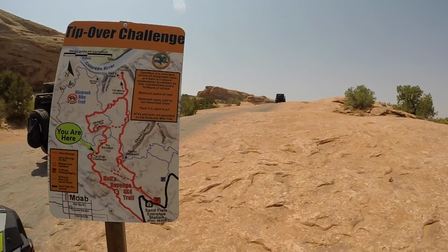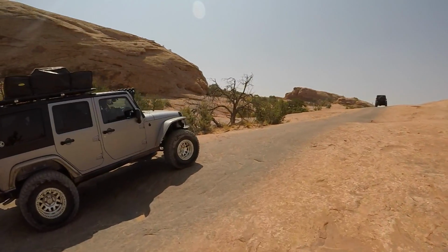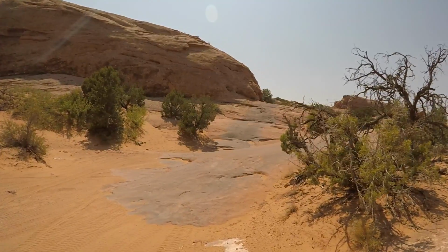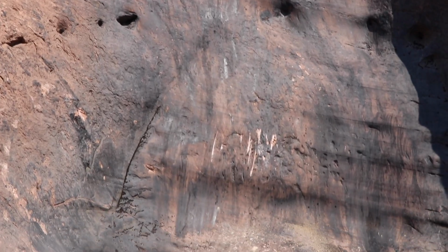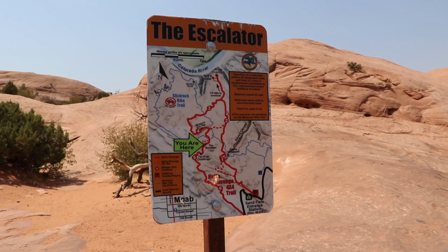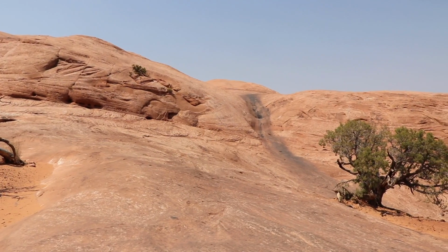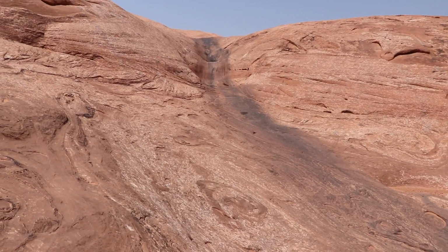There are a few other optional challenges along Hell's Gate if your driving skills and vehicle are up for it. There is this tip over challenge, which I'm gonna say the name speaks for itself, and I'm gonna avoid it on this trip. There are also the very famous hot tubs, and if you look close, there's plenty of loose bolts and parts on the bottom of these. And there's also the famous escalator. And while all these obstacles gave us some pause for consideration, we decided we would have our fun tomorrow on the obstacles Poison Spider was going to throw at us.